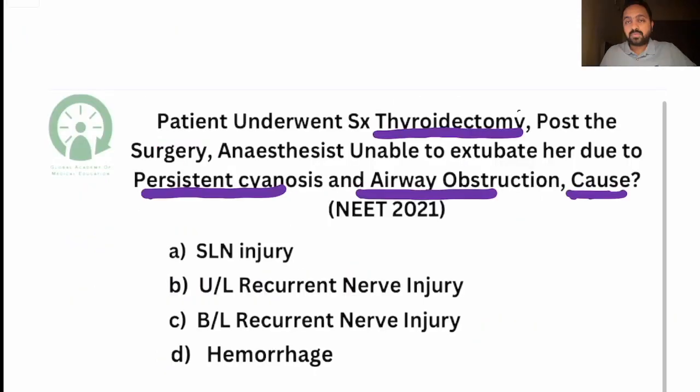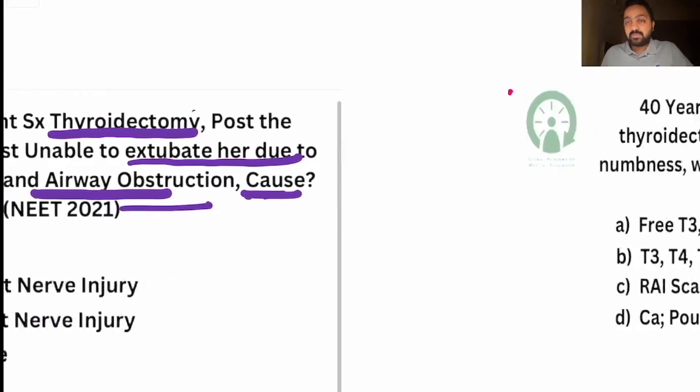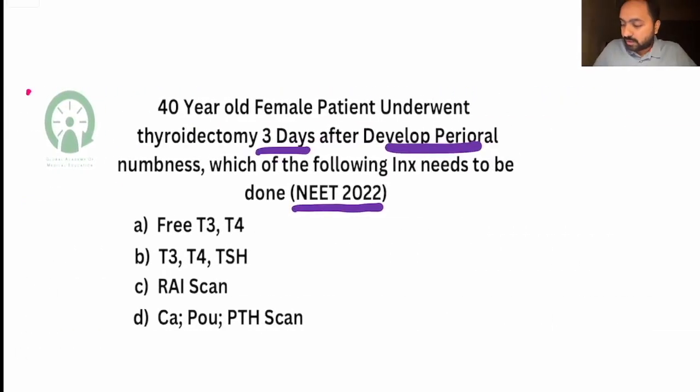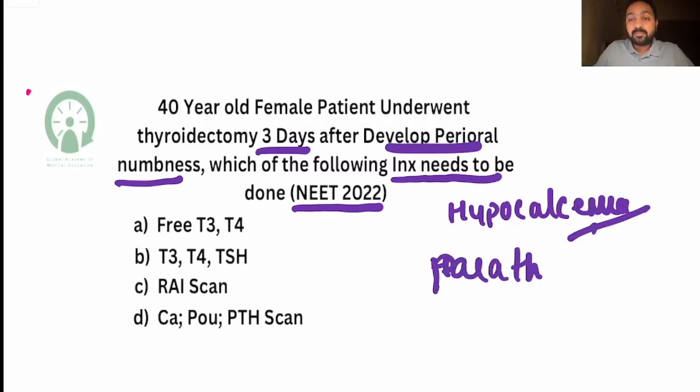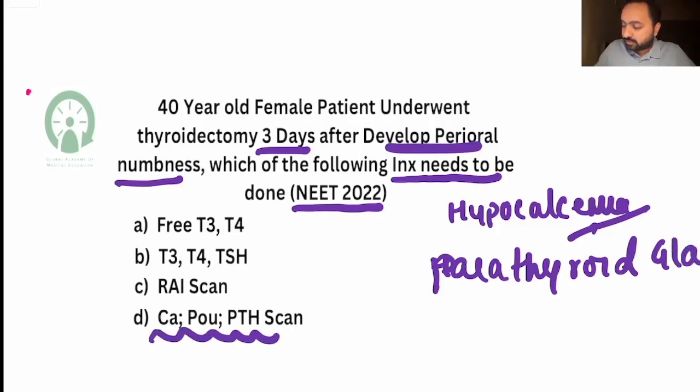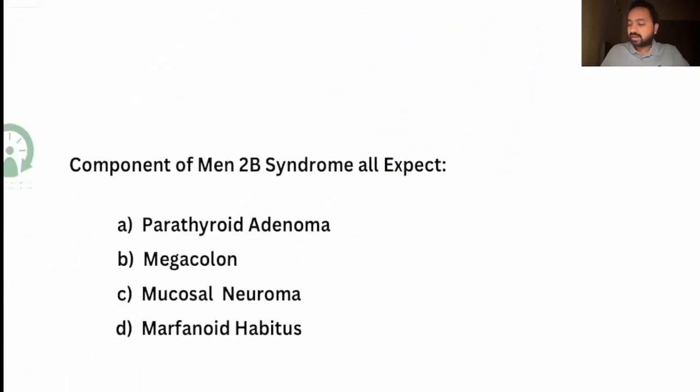So coming back to the first question, which was asking about being unable to extubate due to persistent cyanosis and airway obstruction, your answer would have been bilateral recurrent nerve injury. Now your next question, which was asking about perioral numbness, which of the following investigations needs to be done? Over here it is hypocalcemia. This hypocalcemia is basically due to injury of the parathyroid glands. So what you would need to do is a calcium, phosphate and PTH level.